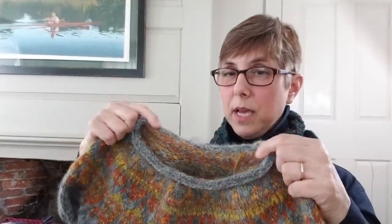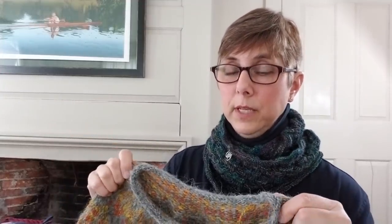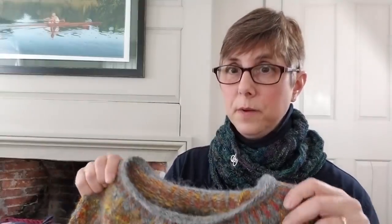This is the front. This is a pattern that starts at the top. It's top down, and it does have short rows in the back, which is why you can tell the front. So in the back here, you go back and forth a few times to create a little more fabric. If you didn't do that, you'd be choking, because the back of the sweater would pull down, and it wouldn't look good in the front. So you do short rows in the back to give a little more fabric so that it comes down nicely and hangs a little differently. It's just a construction technique that really makes a difference in a sweater.